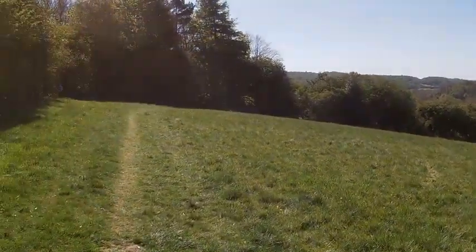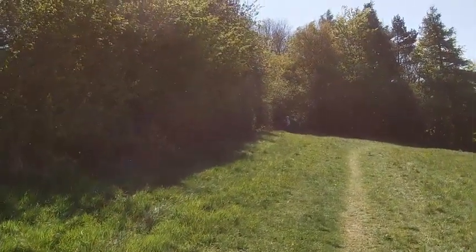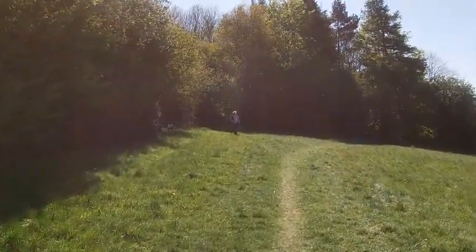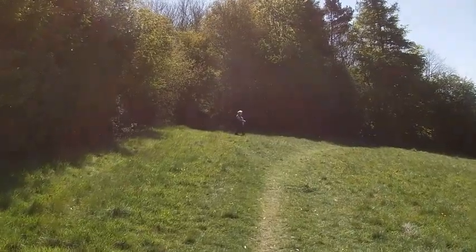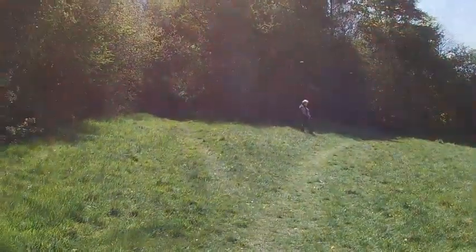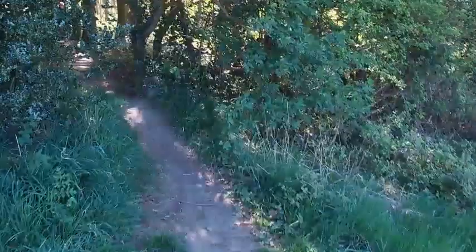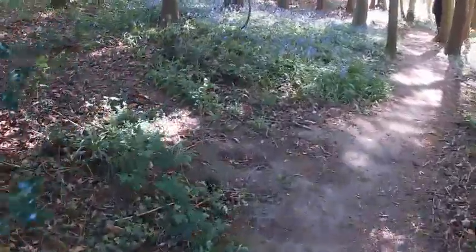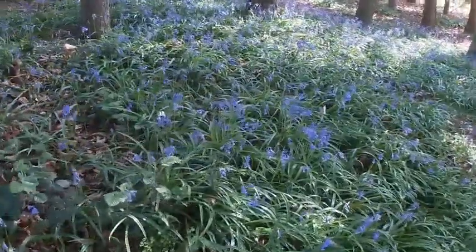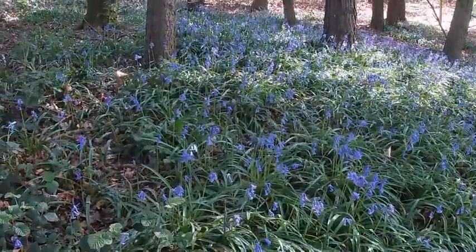There's a lot of flies here, and if you can see them, look at them. My companion's waiting for me to open the gate, I think. So there is no stile, you just walk through the gap in the hedge. And bluebells. Yeah. That's what we came to look at.